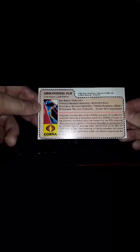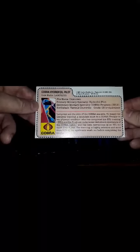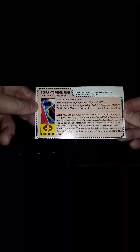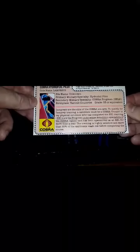Bottom paragraph reads, Lampreys are the elite of the Cobra Sea Arm. To qualify for Lamprey training, a candidate must be a Cobra trooper in top physical condition who has completed his eel training. Eels are frogmen, underwater demolition specialists for the Cobra Legion. He has been operational as an eel for more than a year. The training is highly selective, and more than 50% of the applicants wash out before completing the course. Okay, so these guys are pretty tough. You see the back is plain.